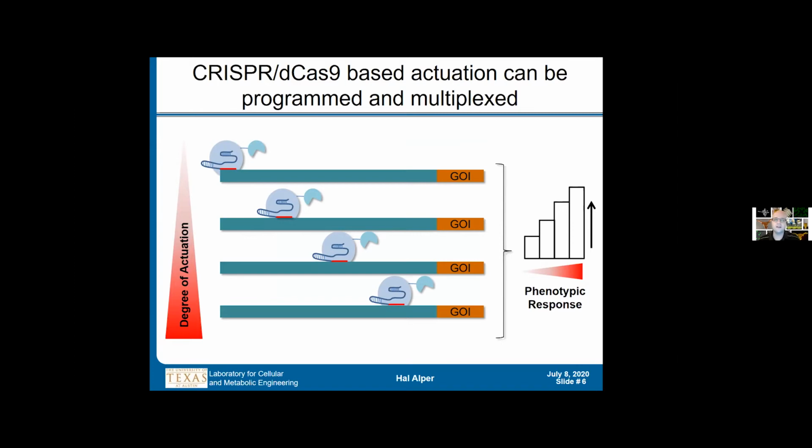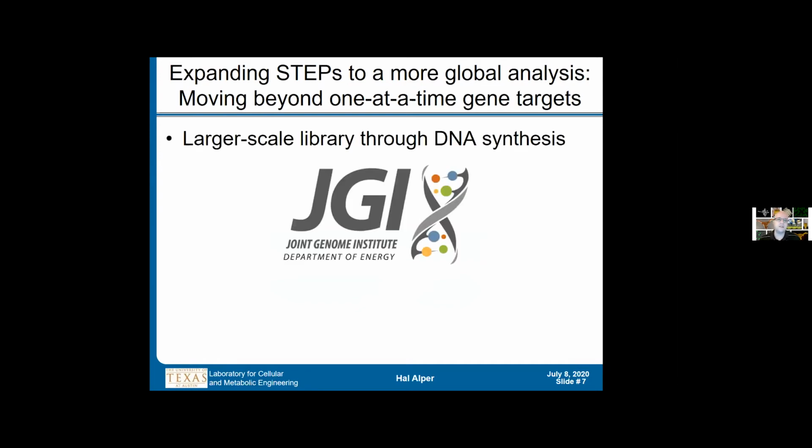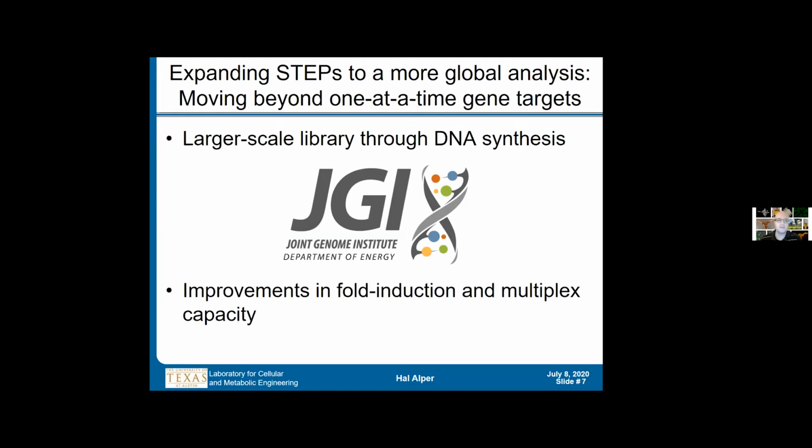So this is the lead-up science that we had going into this project, and what we then wanted to do was expand this much more. How do we expand beyond just single, one-at-a-time approaches? This really required larger library-scale synthesis, and this is where we started coupling together with JGI, especially the DNA synthesis group, to enable this. And this enabled us to get improvements both in terms of our multiplexing as well as our overall library coverage. We were no longer constrained to just a couple of targets at a time. We really were able to expand beyond.